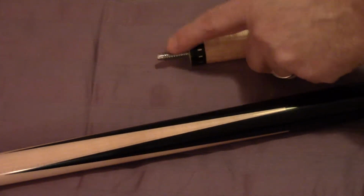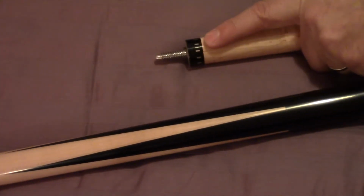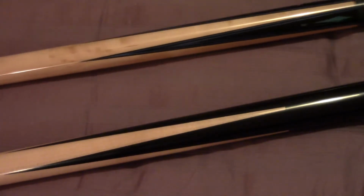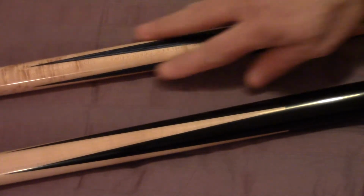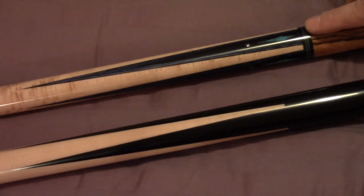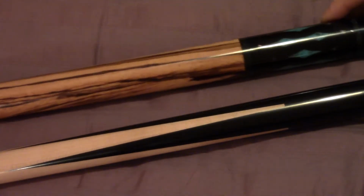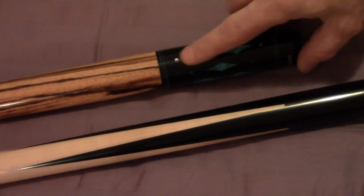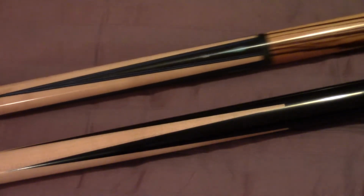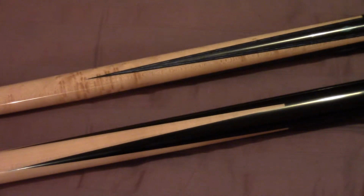So let's just go through the pieces on a cue a minute. This is the joint pin. Those are called joint rings, and when you have silver or something like this stuck in there in slots, that's called slot rings or stitch rings. This whole piece here is called the forearm, all the way to this A joint. They call this the A joint in the cue, or the wrap joint. And then this is the handle. This is the butt sleeve, and these are inlays, turquoise and mother of pearl. But you can see how the traditional style of points goes.